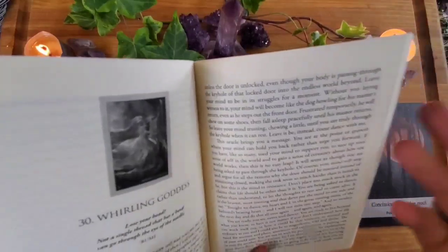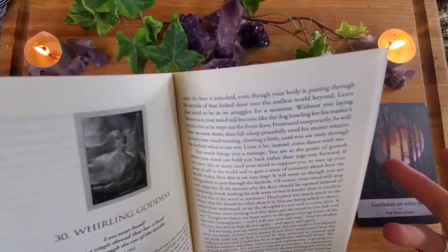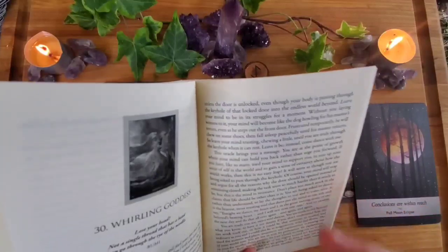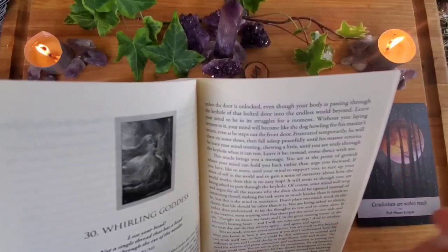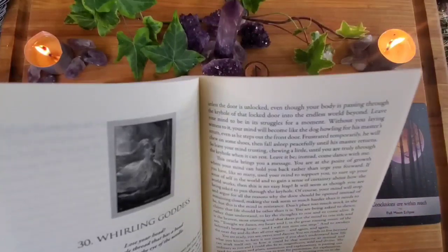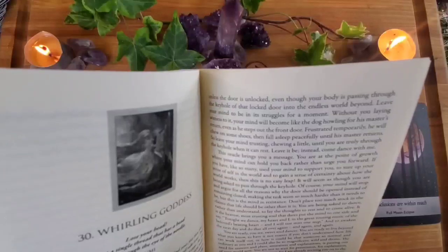So it's saying that in the spirit realm, you've already gone through the keyhole. It's just your human mind that's holding you back, right? It's just your human mind that's keeping you trapped. And that's why there might be this defensive energy around you. So leave your struggles, okay? You might be frustrated temporarily, but feel free to leave that which no longer serves you and come dance. Come dance in the realm of magic.